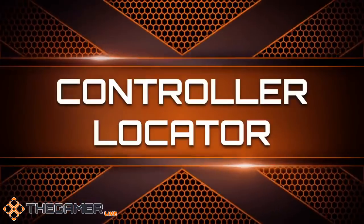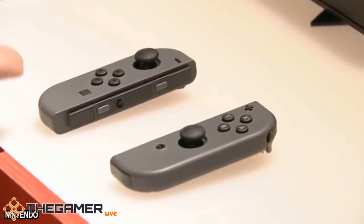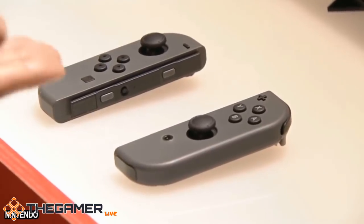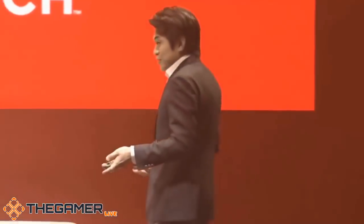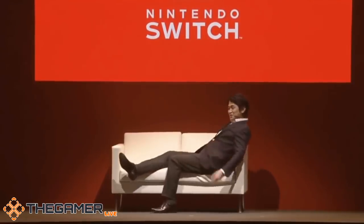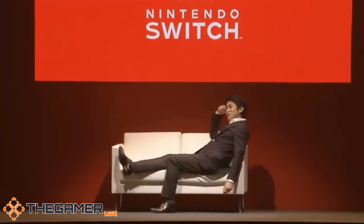Controller locator. So this may not be a problem for all of us, but for some of us, the Joy-Con controllers may be a bit small. They are two wireless little pills that can easily get lost in the couch cushions forever. How will you ever find them if they're lost? Oh no! Well, fear no more.